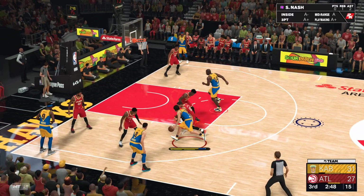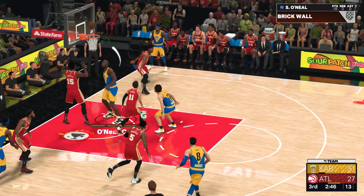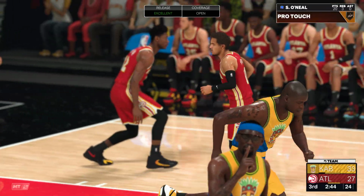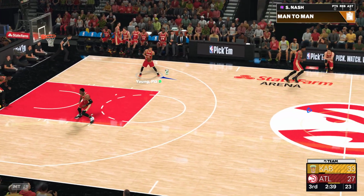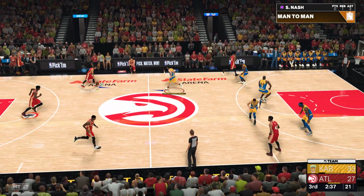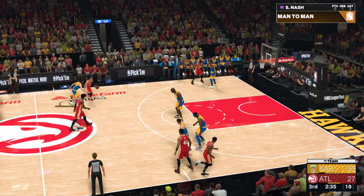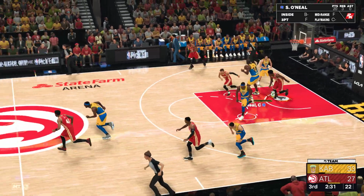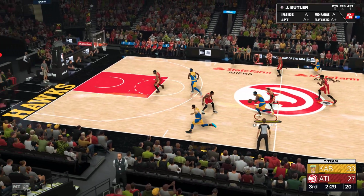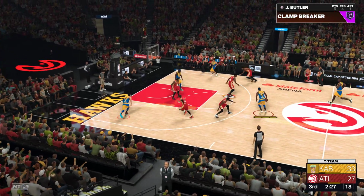Nash outside. To the middle. And there's Shaq. That's good on the assist by Nash. Nash has got 3 assists now in this one. Important points there. Got him on a nice play, getting the ball inside and right to the bucket. And stolen by Nash. Outside Butler.